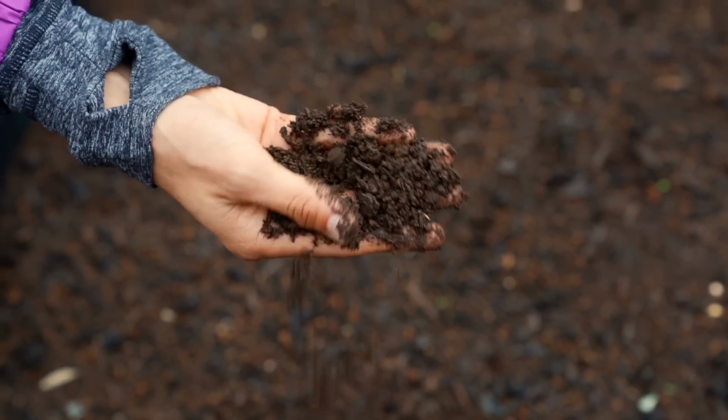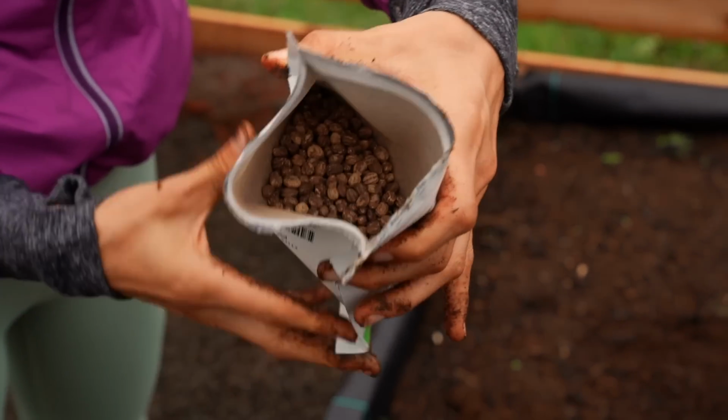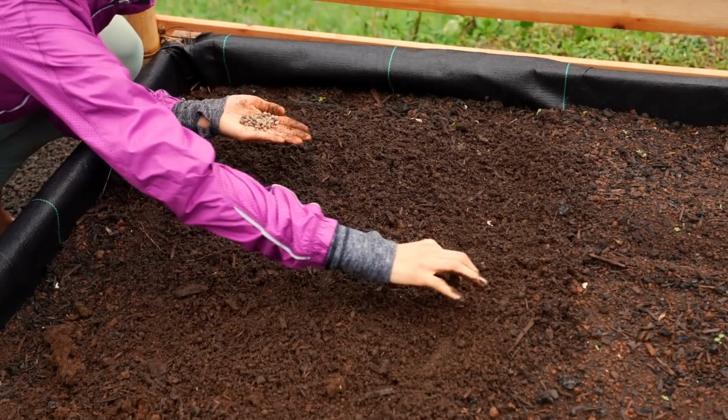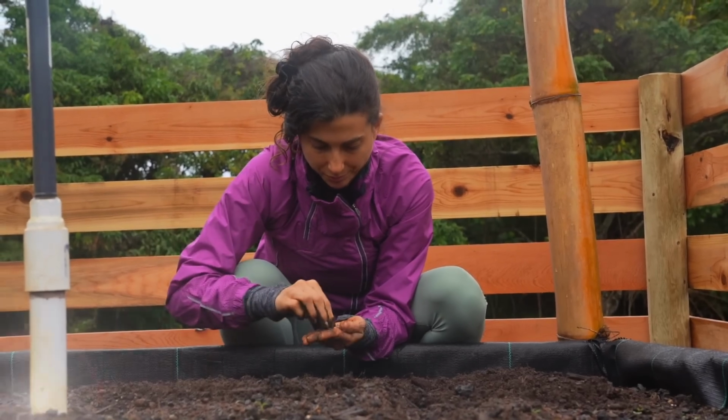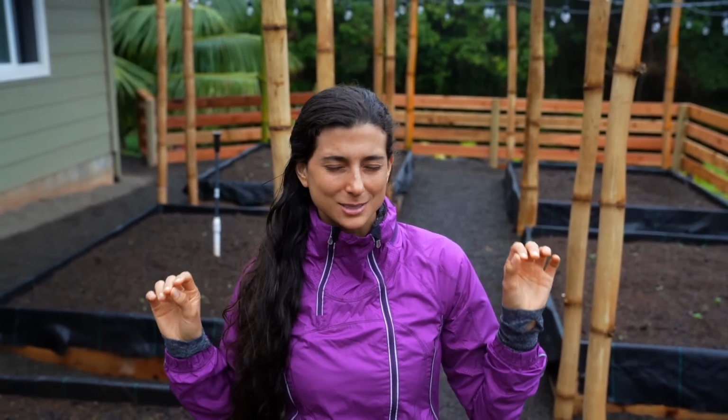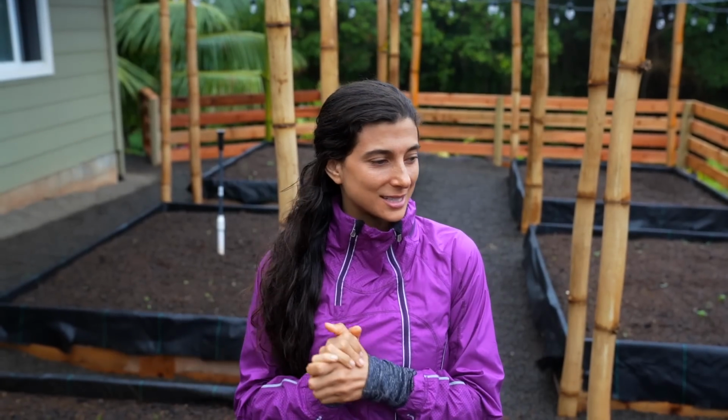I'm gonna get my hands in the soil and I'm just gonna have a good time meditating and praying and putting good intentions into these beds right now, because it's been months of us wishing and putting intention and putting so much labor and love into this project.